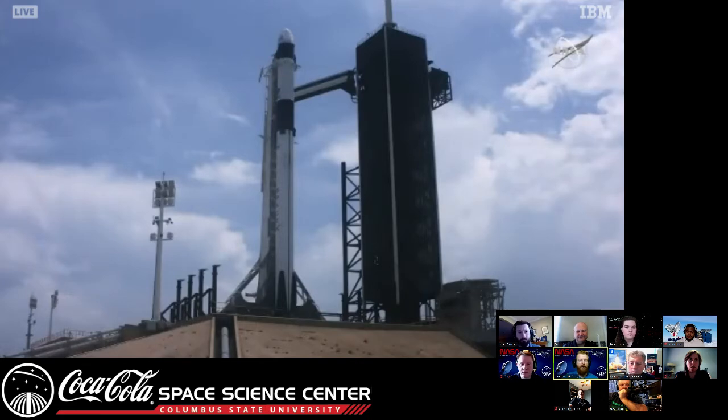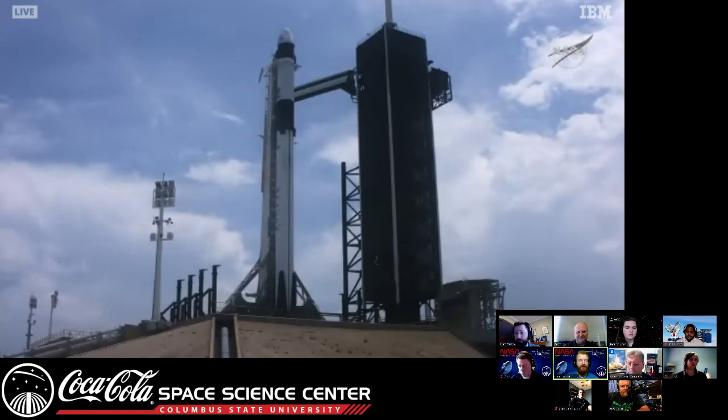Similar with Boeing, when we had that launch earlier and they had the clock issue and it didn't make it to the space station, they were thinking that if crew had been on board, they would have actually been able to take over and probably would have been able to make it to the space station regardless of the automated procedures.